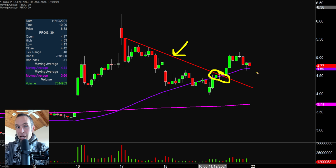So that brings about the next question of, okay, something has happened. Once more, that something being the technical breakout. So now it makes sense to ask the question, hey, is this the start of something bigger? Is this breakout going to lead to more momentum?